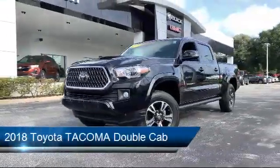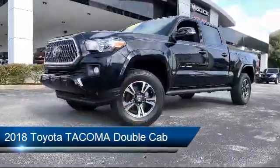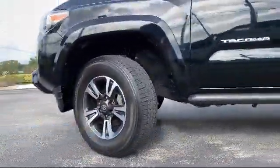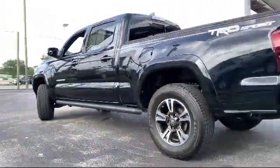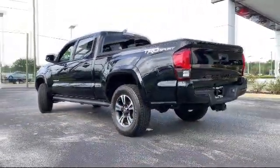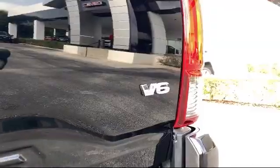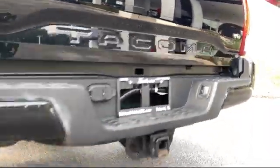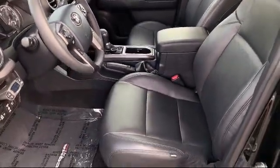It comes equipped with rear view camera, tire pressure monitoring system, steering wheel controls, keyless entry, Sirius XM satellite radio, electronic stability control, auto high beam headlamp control, air conditioning, traction control, 6-speaker audio system, and has less than 20,000 miles on the odometer.